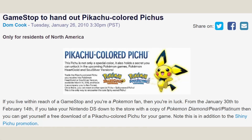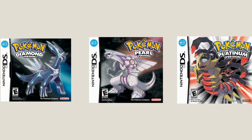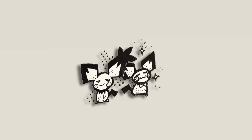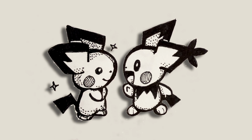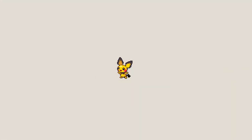The year is 2010, and from January 30th to February 14th, if you take your Nintendo DS to GameStop with a copy of Pokemon Diamond, Pearl, or Platinum, then you can get yourself a Pikachu-colored Pichu. Pause. Isn't this just a shiny Pichu? The answer is yes. We must remember that the term shiny is kind of a fan-made thing, so they called it the special Pikachu-colored Pichu. And it also just reminded me that that is indeed what the shiny looks like.